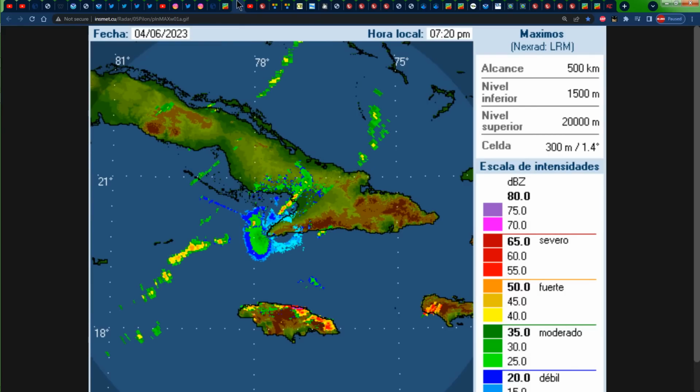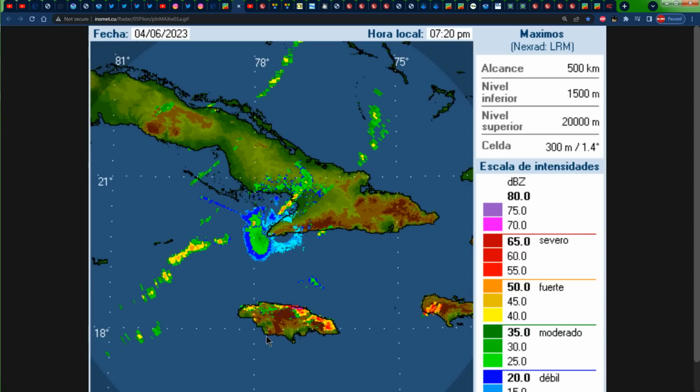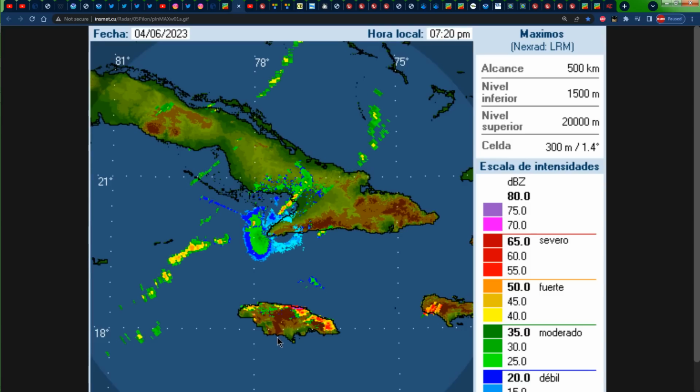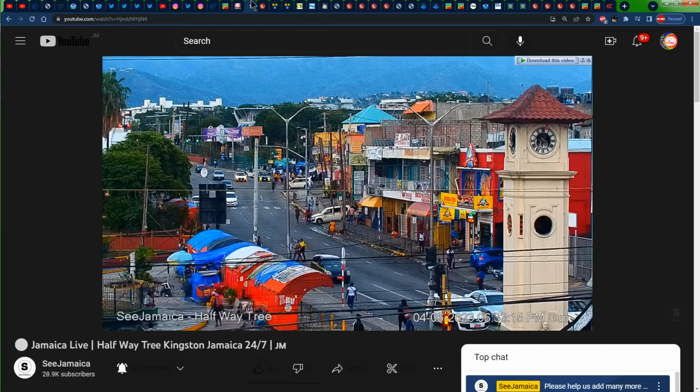Taking a look at the Doppler radar images right now, we can see the confirmation of that rain that's represented by the green and the yellow that came right there onshore in sections of southern St. Elizabeth, maybe sections of Manchester as well, to confirm what we just saw on the visible satellite images.